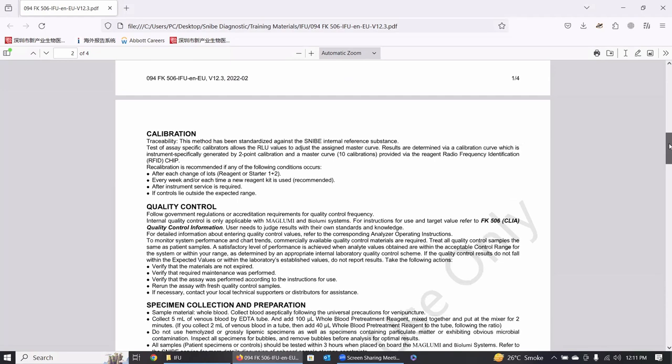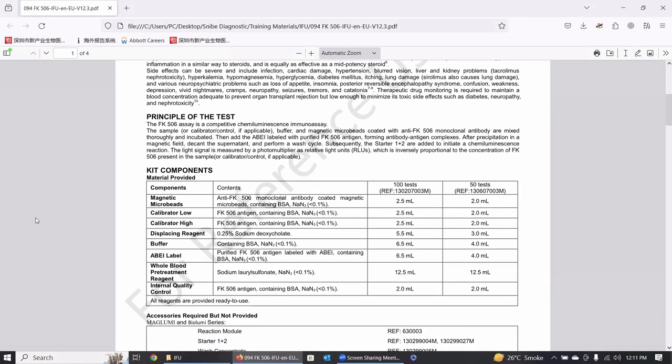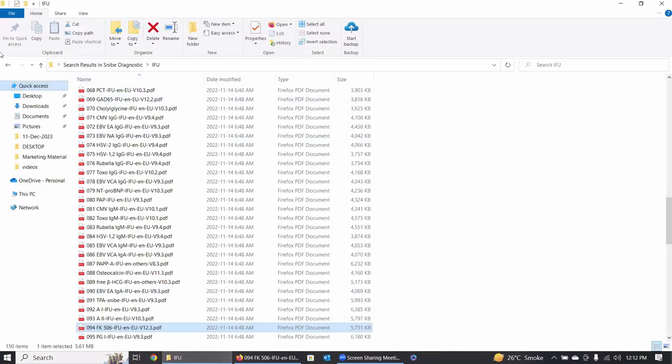So this is also in the reagent. There is some material which is required to treat with that, the whole blood pre-treatment reagent. There is one procedure, so we can share it with you later. Let me check if I have a minute so I can share it with you. Otherwise, I can share it later on.